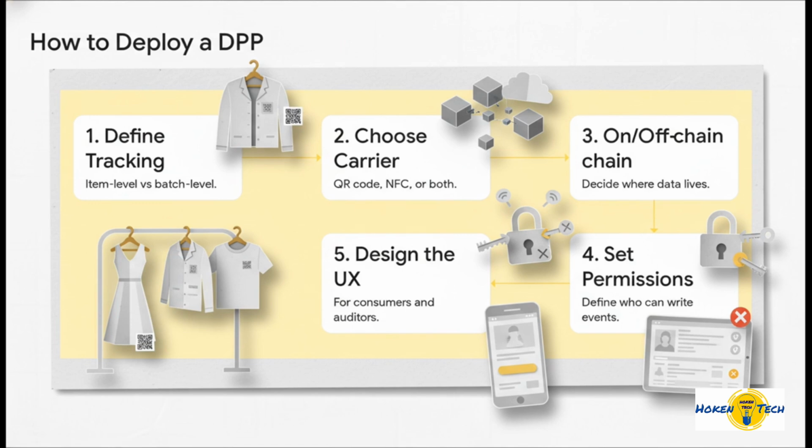Is it going to be a QR code on the label or maybe a tiny NFC chip sewn into the seam? Third, you figure out what data needs that super high security of the blockchain and what can live elsewhere. Fourth, and this is critical, you set the rules. Who gets to write data to the passport? And finally, you design the experience so it's easy for customers and even auditors to use.